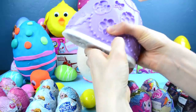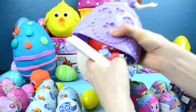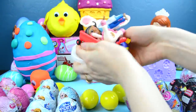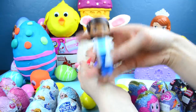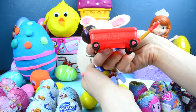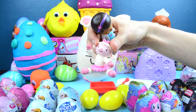Her skirt is hard to get off. I forgot. Need help? Whoa, there it is. What is in there? It's a ton of Doc McStuffins stuff. All right. So we have Doc McStuffins. Awesome. We've got a wagon. Cool. We've got Lammy.